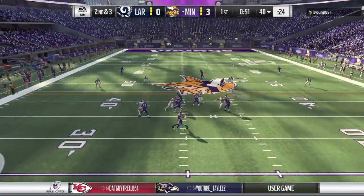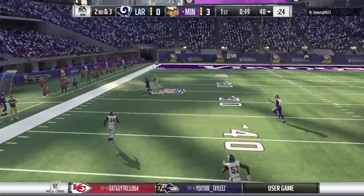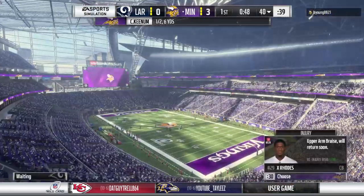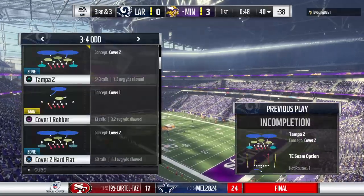Here's Keenum. Gonna look deep for Jeffrey. And they went for a big play through the air on second down. Couldn't connect. Now it's third.